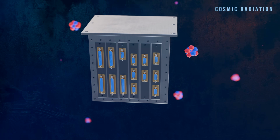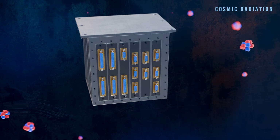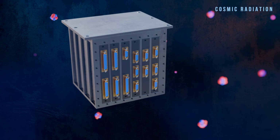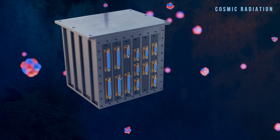Although radiation levels are relatively low in low Earth orbit, satellites venturing into higher orbits, particularly those that pass through the Van Allen radiation belts, are at significantly higher risk. To mitigate this, engineers often use radiation-hardened components and shield sensitive parts, or even the whole device, with layers of thick aluminum.